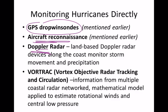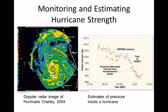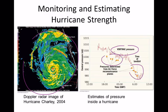And I think this is kind of neat. Your textbook talks about how multiple pieces of equipment work together to get a sense of what's going on in the hurricane. So this one over here is Doppler radar, which gives you direction. And this one is showing you the squiggly line, which is the anticipated pressure of the hurricane based upon that equipment working together, and then the dots right here are what it really was. So not bad.